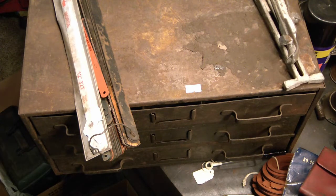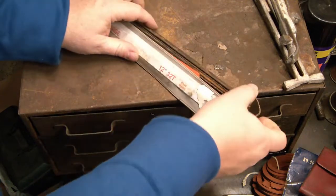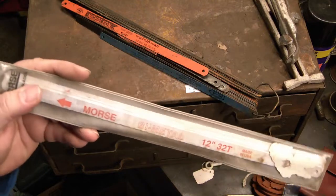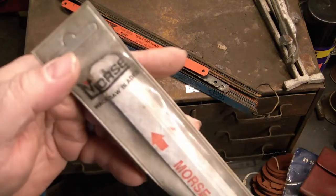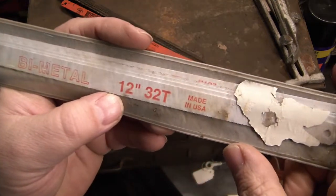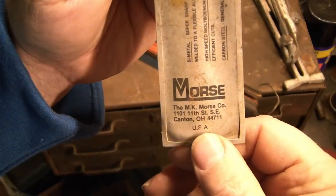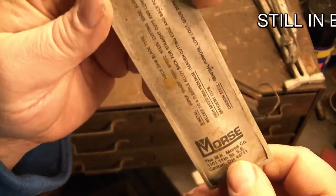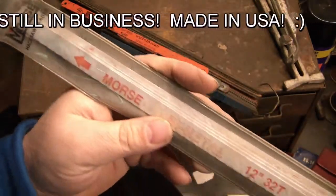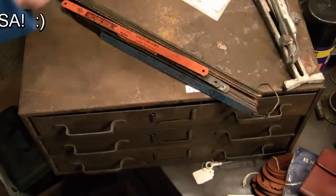Alright, on to the hacksaws. I know what you're thinking. Hacksaws can't be cool. They're consumables. You use them and throw them away, right? Well, hold that thought. This is Morse Hacksaw Blades, made in USA. And on the back it says Canton, Ohio. So I gotta look them up. I wonder if they're still in business or if this is really old, new old stock. It can't be really old. It's in a flexible plastic container, right?